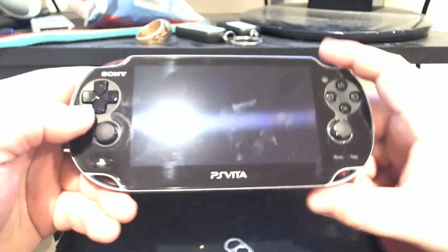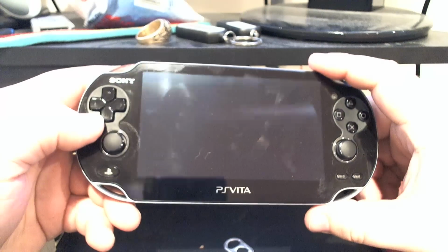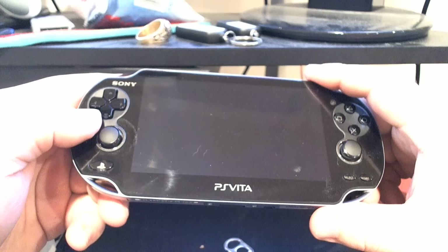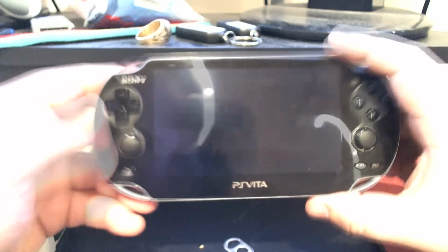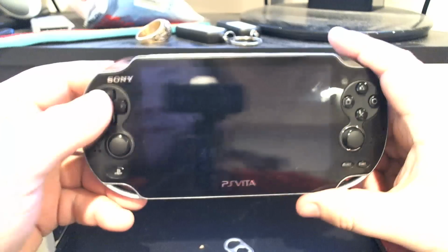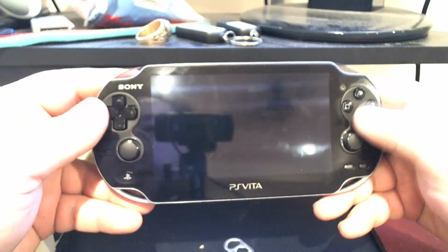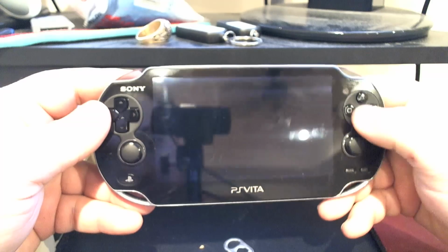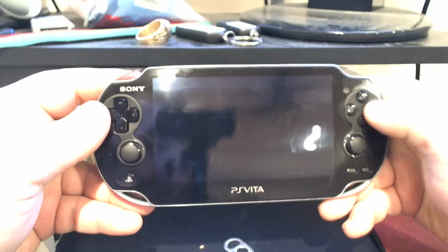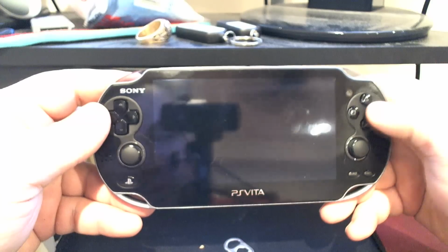Okay, so I'm doing this again since my webcam is able to do much better light than my phone. Couldn't really see anything on the phone, so I guess I'll just scrap the phone one. But anyways, this is the system itself. Got a nice sturdy D-pad here. The face buttons, you know, the circle, X, square, and triangle. They're definitely smaller than the PSP ones, but they're a lot firmer.